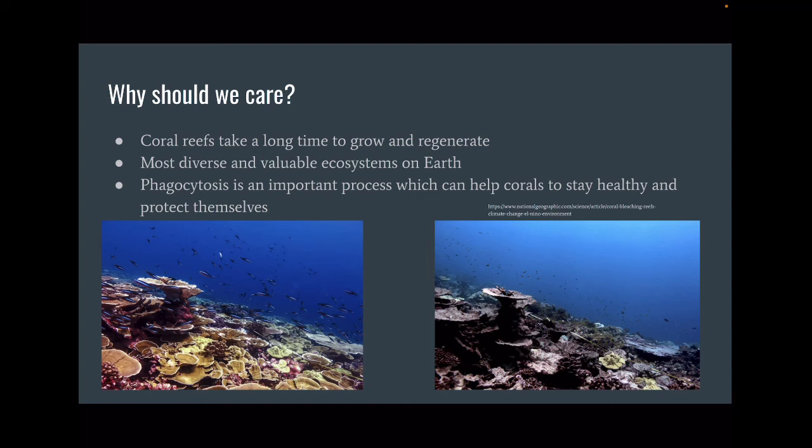The pictures on the slide are from National Geographic, and they show the differences between a healthy reef on the left and an unhealthy reef on the right.